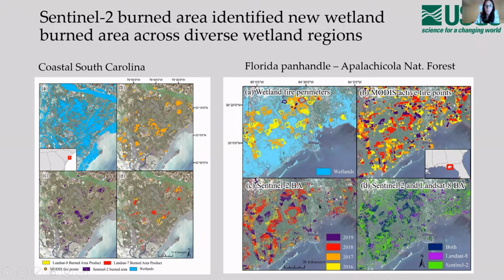And here's another example here. This is from Apalachicola. I'm definitely mispronouncing that. I tried my very best to remember, Casey, how you pronounce that. But it's in the Florida Panhandle and National Forest.